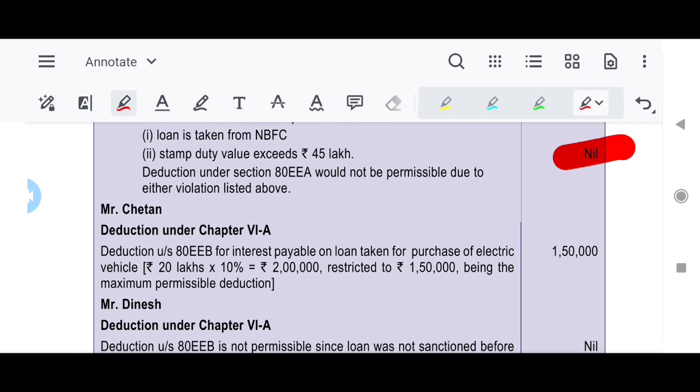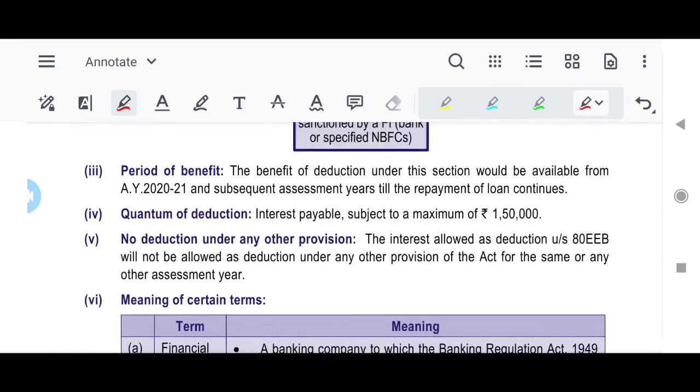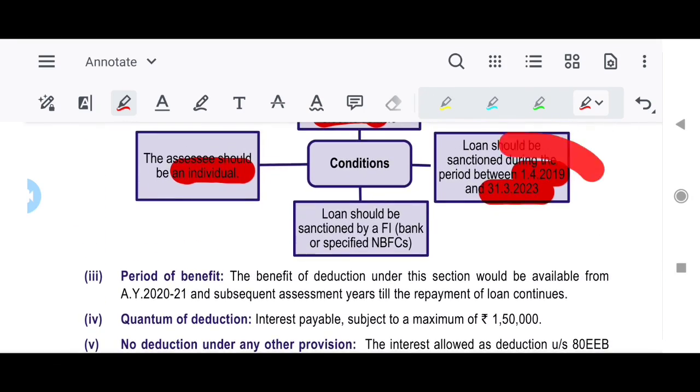Next is Mr. Dinesh. Deduction under section 80EB cannot be claimed by Mr. Dinesh, as the loan is sanctioned before 1/4/2019, that is 30/3/2019, his loan has been sanctioned. If the loan has been sanctioned after 1/4/2019 up to 31st March 2023, then only the deduction can be claimed, as you can see here.